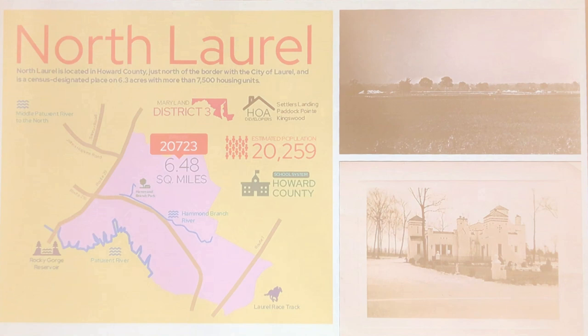Okay, it's technically in Howard County. It's right where the McDonald's is, right before you get to the Whiskey Bottom area. Rockaway Towers was kind of a hotel resort. They essentially built it because they wanted a closer place to gamble than Washington, D.C. So instead of going all the way to D.C. to gamble, they put a gambling den in North Laurel.